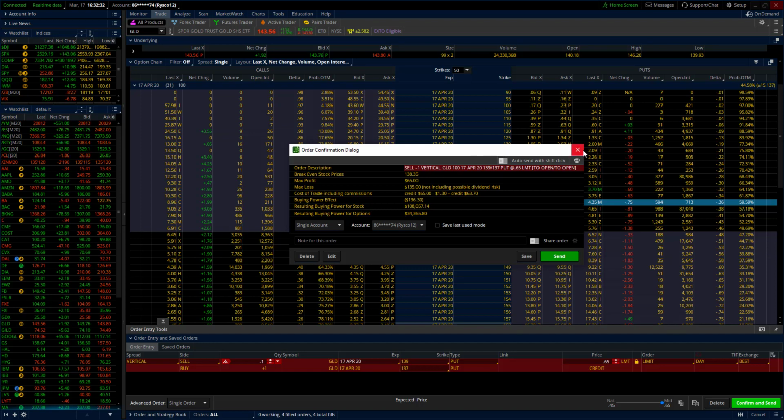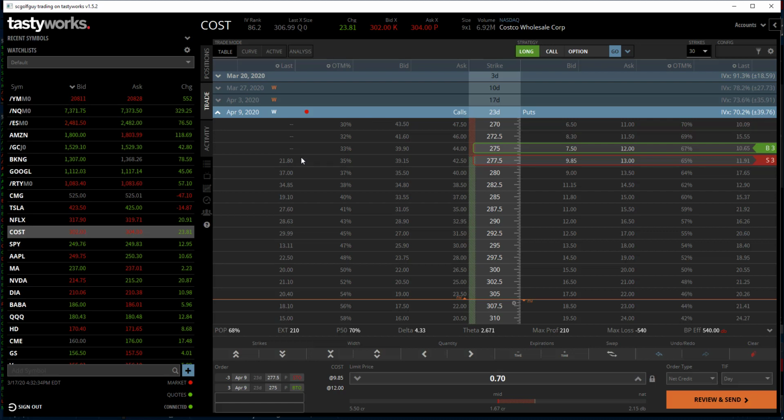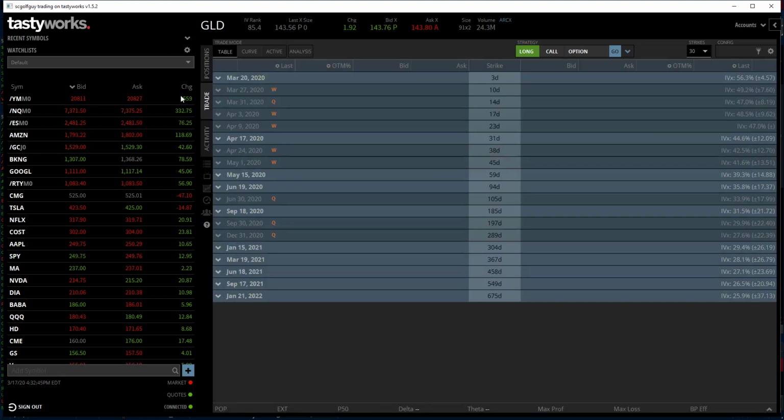All right. Let me show it to you really quick in Tastyworks. Let me pull up the Tastyworks platform. When you log into Tastyworks, there's a symbol box up at the top. I'm going to switch this from Costco to GLD. Down the left-hand side of your platform, you're going to see a vertical toolbar. We're going to click on the trade button here.